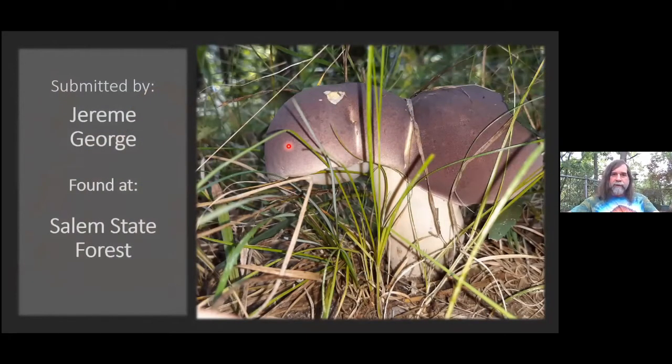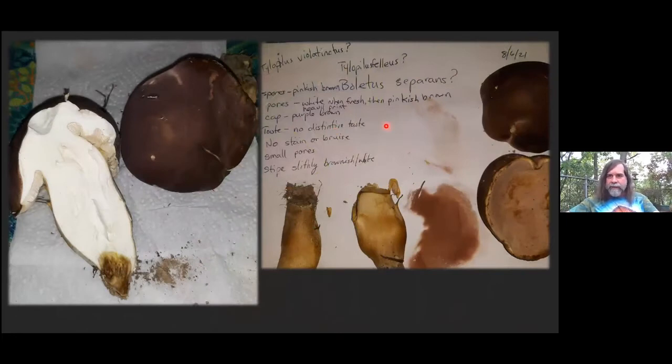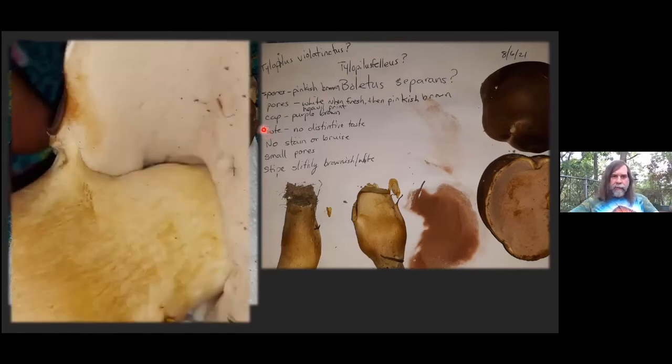Next one here by Jeremy George, found in Salem State Forest. This picture doesn't do the colors very well, although it does kind of show a purplish hue to the cap there. So when you turn it over, you'll see, okay, well, this has some pores, pretty thick stipe with, in this picture, you can see it's a little bit more brown. He's taken some notes here. And if you zoom in to the pores, you'll see there's some orangey brown staining. You can see how the pores attach to the stipe. And so sometimes this is another good thing to look for when you're trying to identify boletes, and it's the way that the pores attach to the stipe.